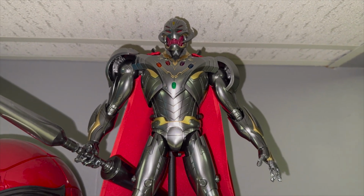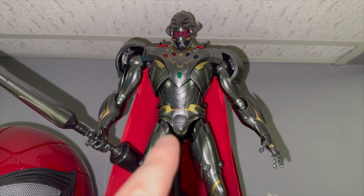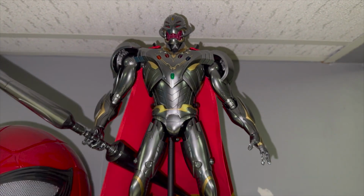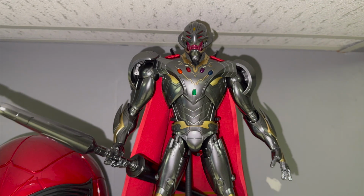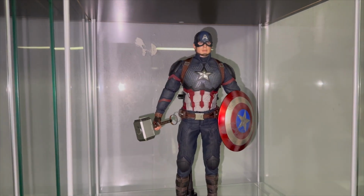It's just a tedious thing, but I think on something like this, it would actually look really cool with all the Infinity Stones lit up and then the eyes and all that. But yeah, that is an absolutely amazing figure. Then below that, we've got Captain America from Avengers Endgame.